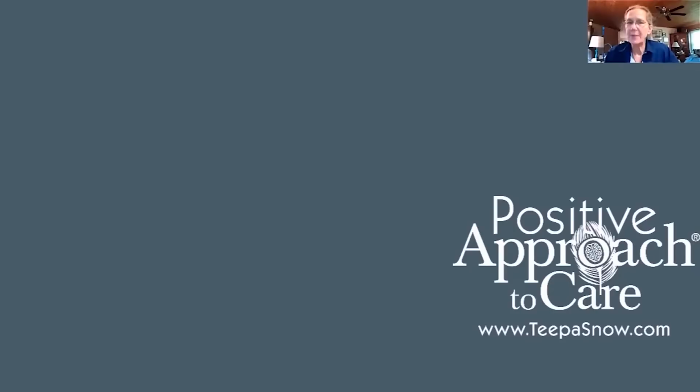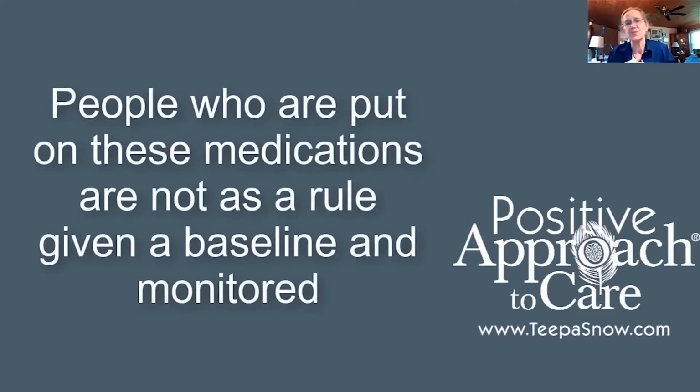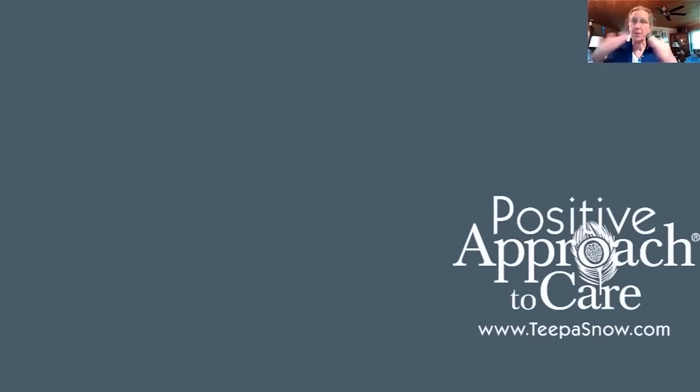Yes. Your best chance of having a screening done episodically is to live in a residential program where you have other health problems and they're monitoring you for other reasons. In practice, this is not done. Zero. People who are put on these medications are not, as a rule, even though they're older and we know these are risk medications, given a baseline and then monitored.